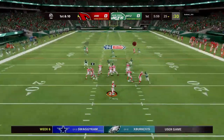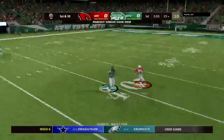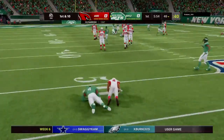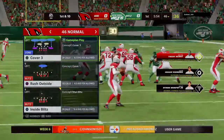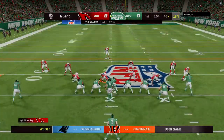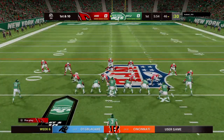On play action, it's Murray. Oh, he's going to take a shot right away. And he fires one that's intercepted. Picked off around the 41. And the Jets are going to get the football here as they force the INT on the game's opening drive. Good starting field position for them as they come up 1st and 10 at their own 46.